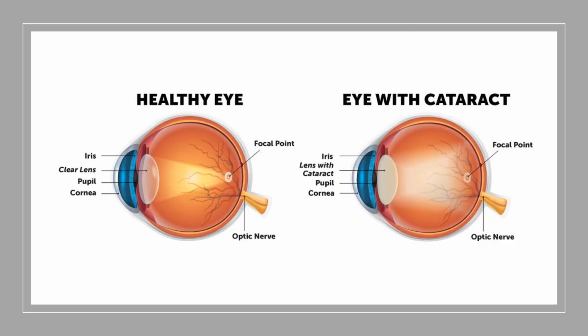Lastly, we have cataracts, which is clouding of the lens. Cataracts are related to aging, and by age 65, almost half of all Americans have some degree of cataract formation and resulting impaired vision. After age 75, the figure is close to 70%. Zellman, 2014, page 326.